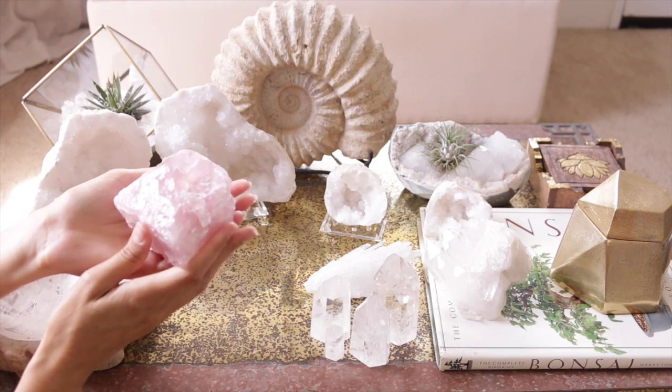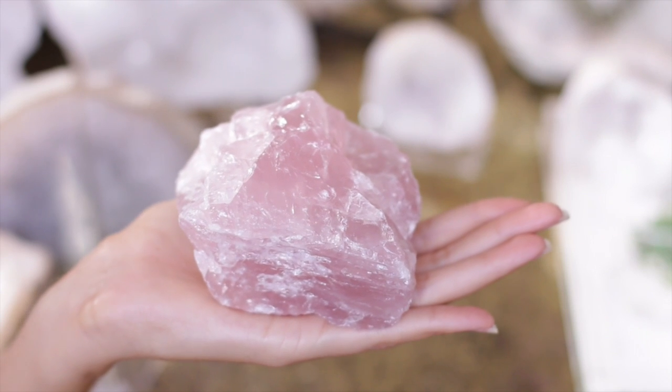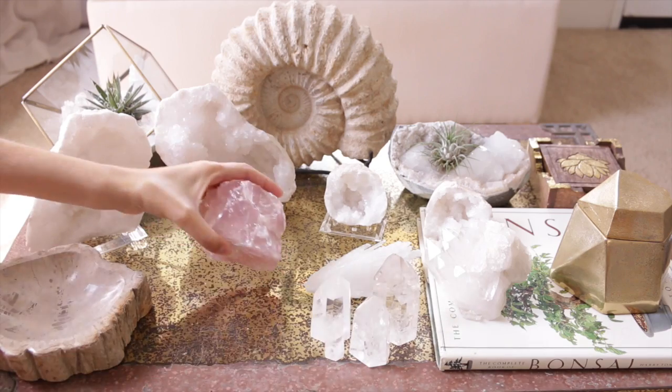I also got a large chunk of rose quartz. I love rose quartz. I think it's so beautiful. Rose quartz also has a kind of calming effect. I just love the look of it, and that one will be just a nice piece to have on display.